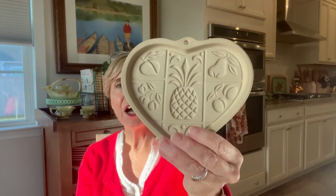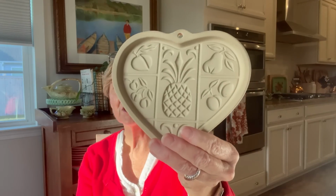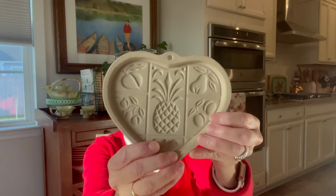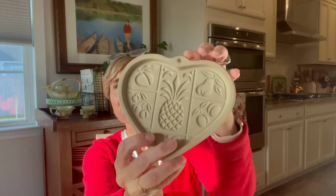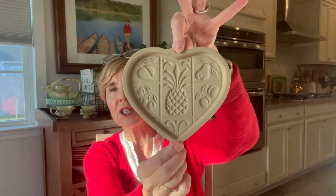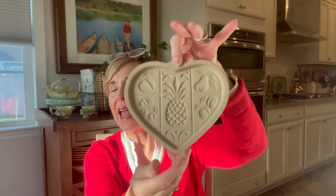Then I got this Pampered Chef cookie mold. It's one of those little cookie molds. There's another company, I think like the Brown Bag Cookie Company that makes these, but this is by Pampered Chef. And I just thought this was adorable. It does even have a spot here where you could put a little piece of ribbon through there and hang it as decor if you wanted to. So I got that, and I think this was $2.